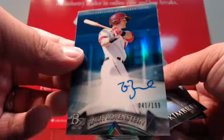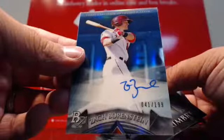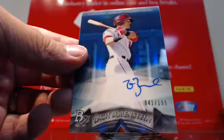Blue refractor for the Angels. Autograph, number to 199, Zach Borenstein. Thanks, Ryan. I appreciate it.